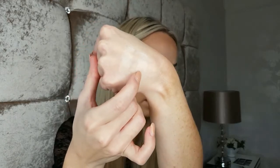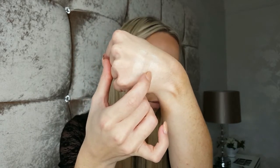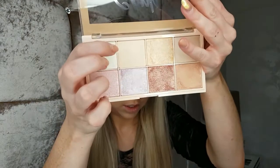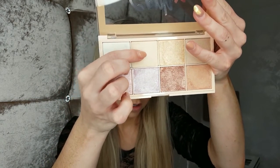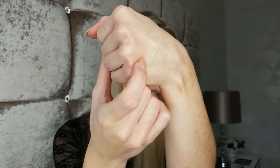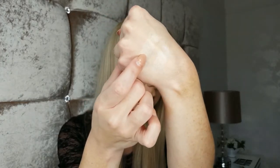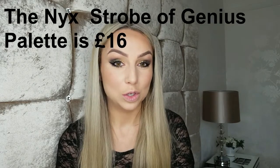So this is the NYX shade compared to the second shade in on the highlighter palette. So it's just this shade here. And you can actually see that the Makeup Revolution one is more vibrant. They're very similar in colour, in terms of finish, etc. But the Makeup Revolution one is just slightly more golden, and it is actually more reflective. So I think that's really interesting because the Makeup Revolution palette was a lot cheaper.